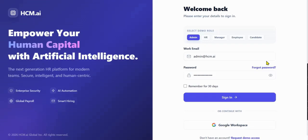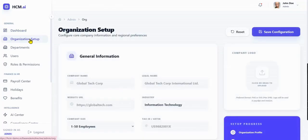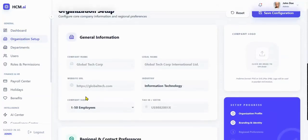Welcome to HCM.ai, a smart human capital management platform designed to simplify and modernize every aspect of HR management. In today's fast-paced business world, managing employees efficiently is more important than ever, and HCM.ai brings everything together in one intelligent and easy-to-use solution.